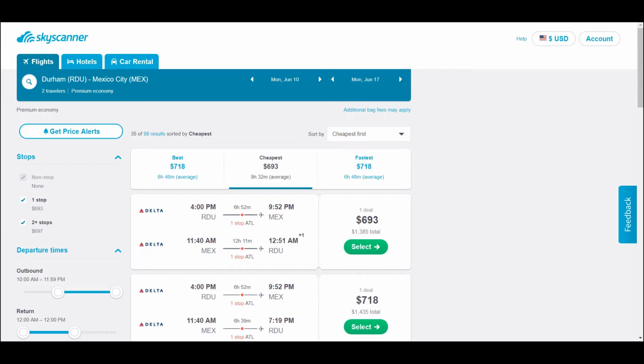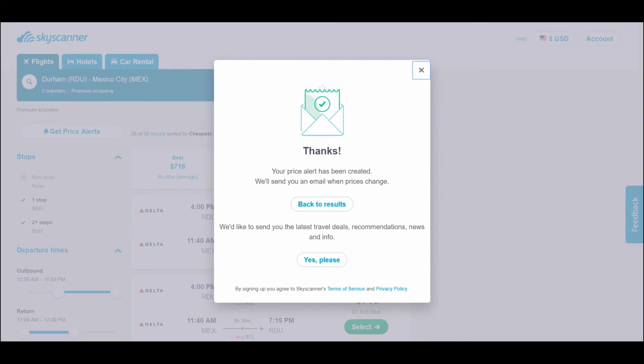Say that you're not ready to fly or you're planning a trip within a year, but you want to make sure you get the best deals. So you can hit this get price alert and it will pop up a message saying thank you, your price alert has been created. We'll send you an email when prices change, and we'd like to send you the latest travel deals, recommendations, news and info. If you want to do that with Skyscanner, you can say yes please, but once you get that, you're all set, you're ready to go.